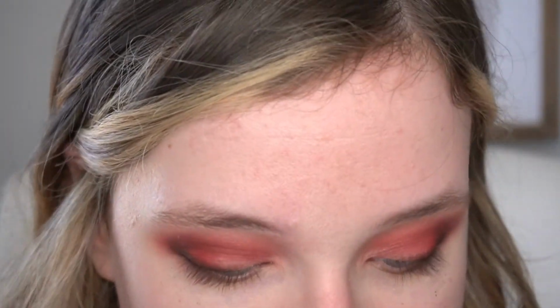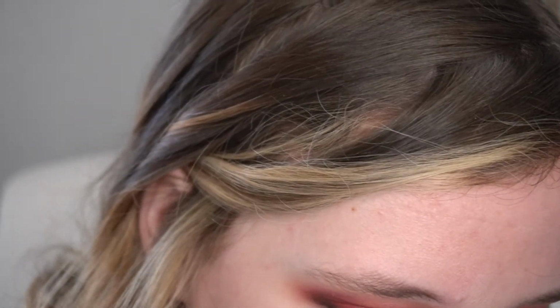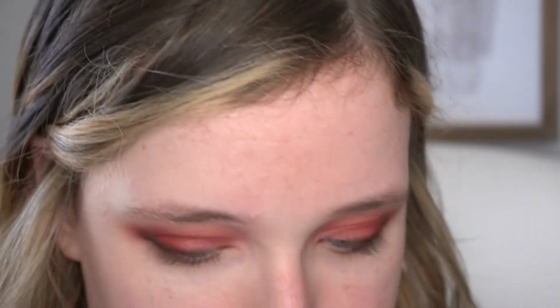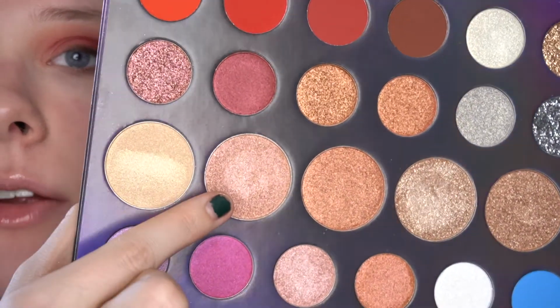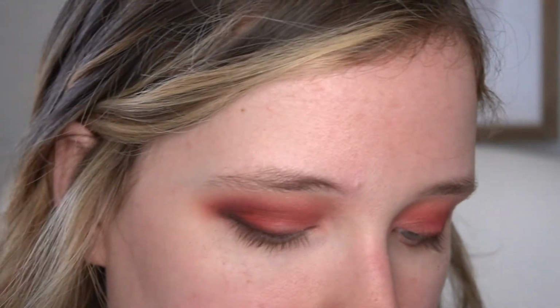Okay, for the lid, I can't decide which of these two colors. Maybe I'll layer them because one's darker than the other. So I'm gonna start with this shade. It is called Magic Hour. It is this one here. I don't know if you can see, it kind of has a pink reflex. So I'm gonna put this on my finger actually.